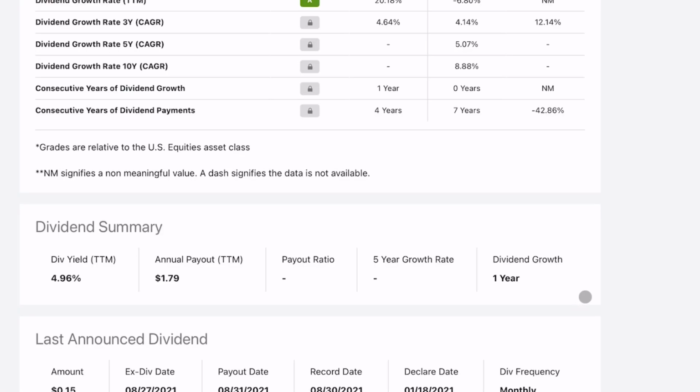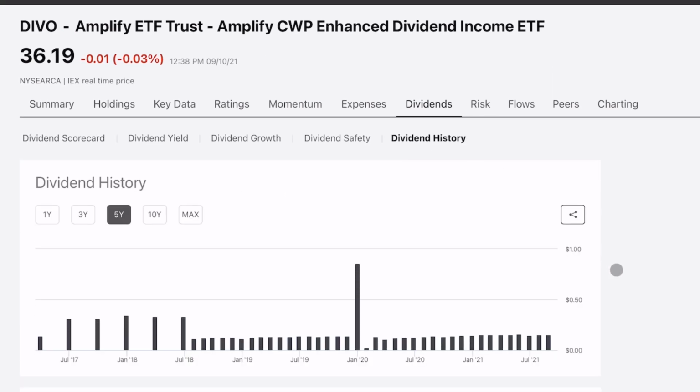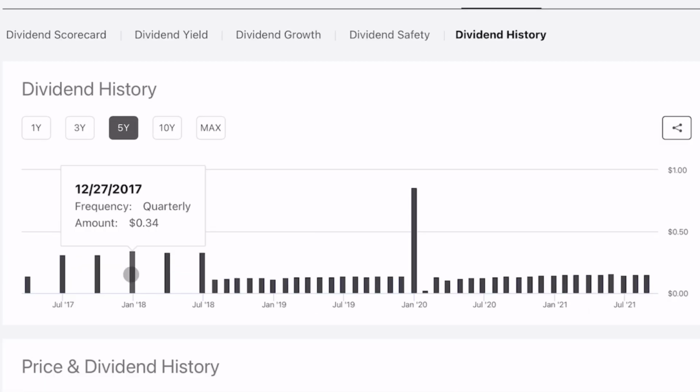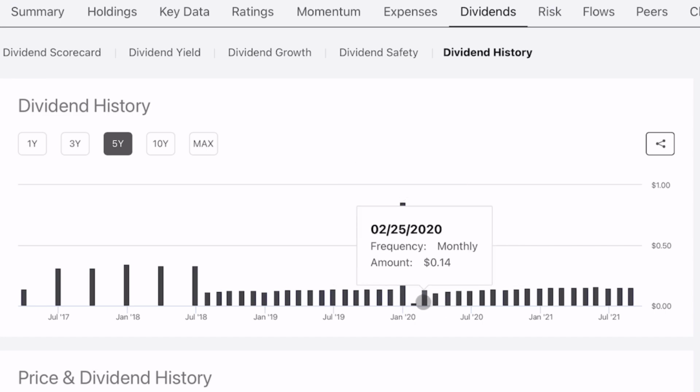Now looking at the dividend data for Divo, we're going to run into the same issue of it not being 5 years old. In fact, if we look at the dividend history of this ETF, they changed up their strategy and their payout schedule in 2018, and they also have this special dividend in December of 2019, which kind of messes with the numbers a little bit.